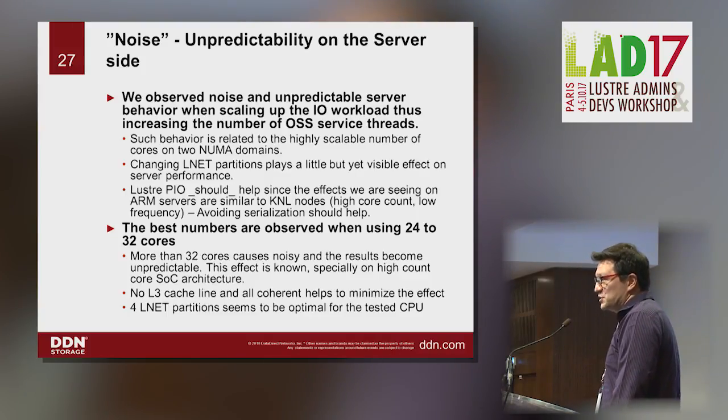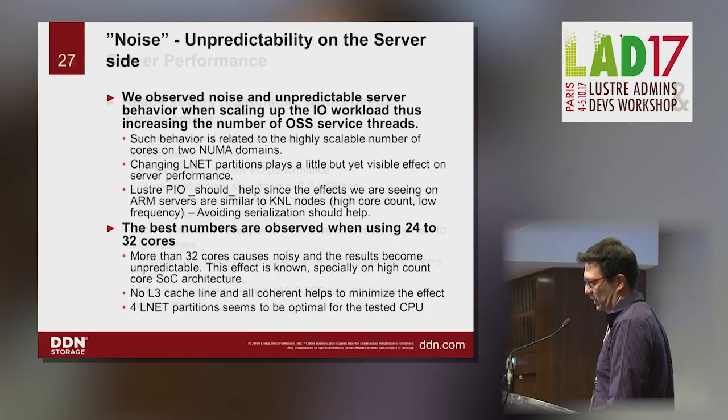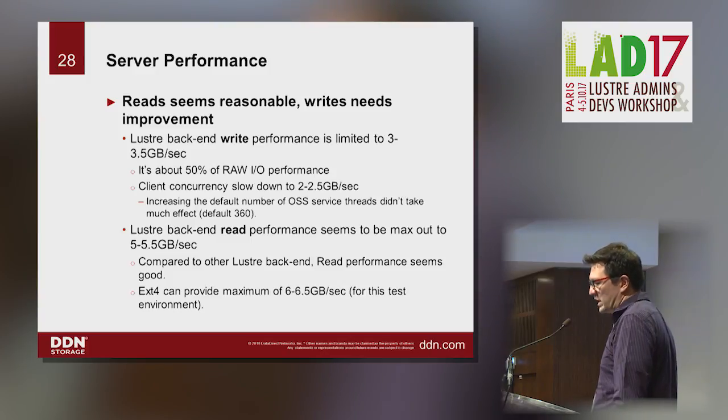And in terms of LNET partitions, we played from 2 to 4 to 8 partitions and more. So 4 LNET partitions seems to be the best point in the graph. On the server performance, the read seems reasonable. As I said, writes need improvement.